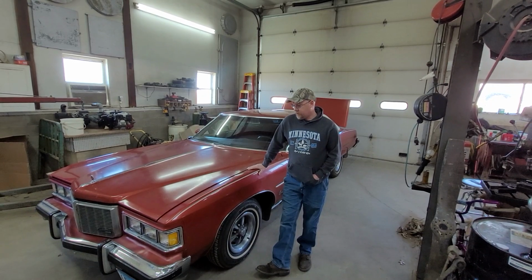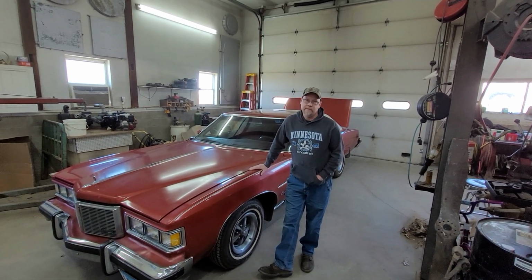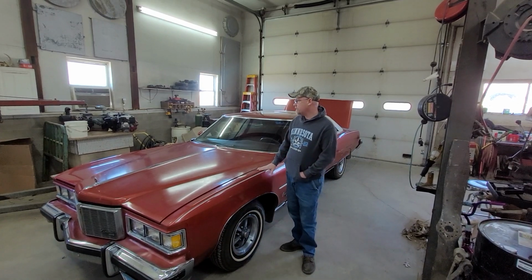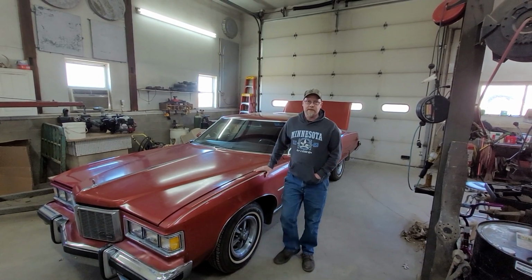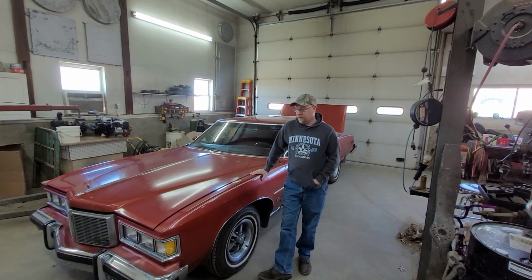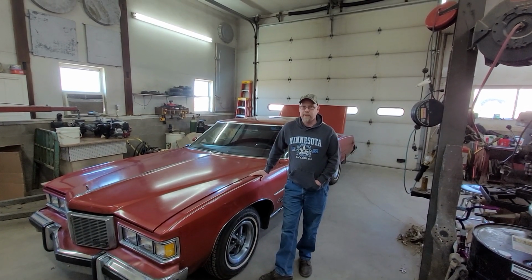But this is the last year of the big B bodies from GM. After that, they went to the downsized platform, which was probably a good move for GM. They sold a ton of those cars, but this was the very last year that you could get the big boat car. This is my brother-in-law's car, which he bought new.